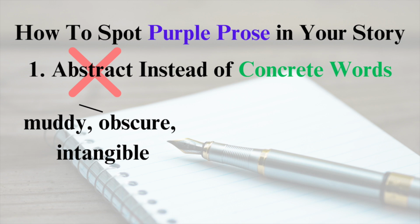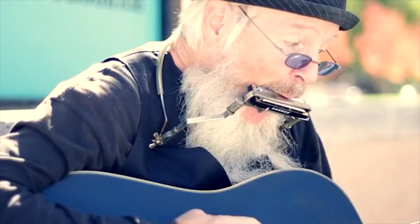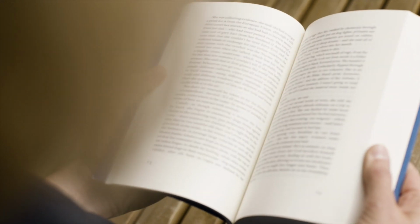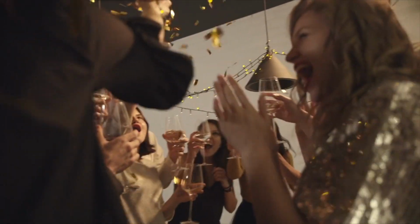There is nothing for the reader to interact with or hold on to in those words. They are muddy, obscure, intangible words and will never leave a lasting impact on your reader. You can't create a memory by relying on words the reader can't interact with. And when writing, I think a common way to tell if your story is quote-unquote good is to see how memorable people find it. Meaning, you want to create memories in your reader, not simply ply them with pretty words.